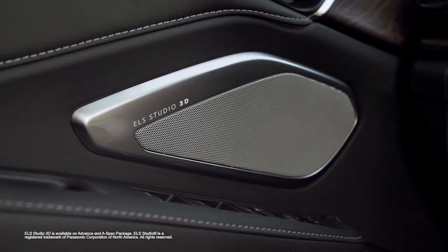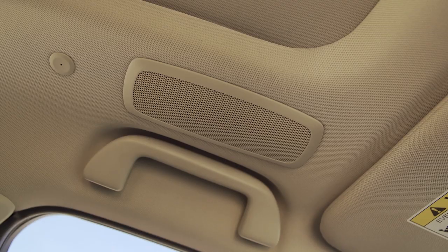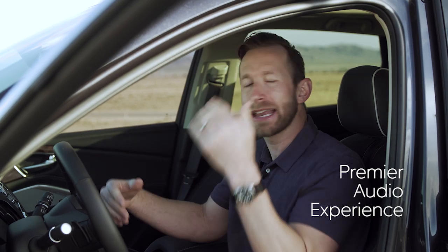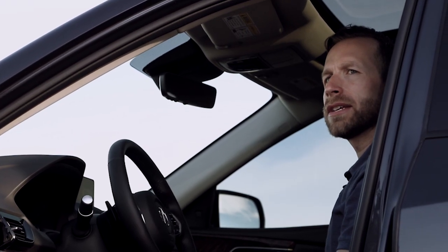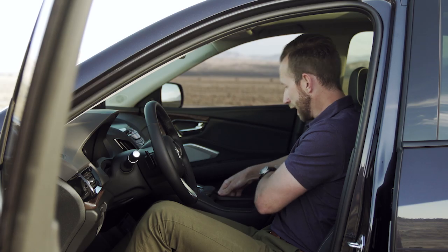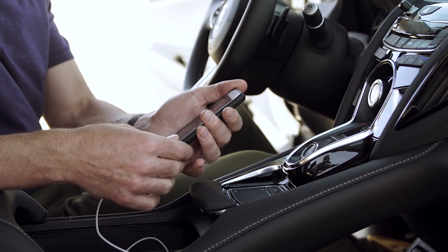And when it comes to audio, you've got premium speakers mounted high on the doors and available speakers mounted in the ceiling. Yes, that means you're getting a front to back, side to side, and top to bottom audio experience. If the words floating center console sound like a Zen meditation to you, well, that's good, because this beautiful area here brings you much peace and storage. In the middle, in the back, underneath, plus 2 USB ports.